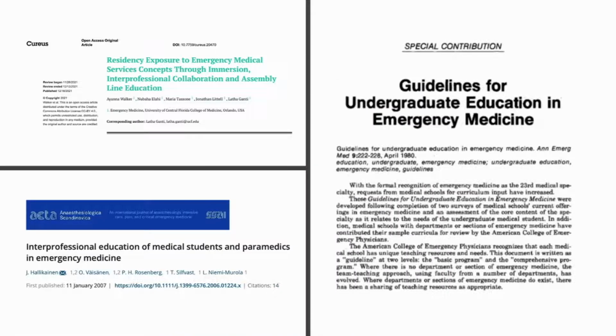This is about the sum of literature about anything related to this. So in EM, for those of us that maybe had read Annals in 1980, 3 years before I was born, that was what there was. No, it hasn't been really updated. There's a little bit of information from a Scandinavian journal about medical students doing this with EMS. And really this is more of a residency focus, on curious.